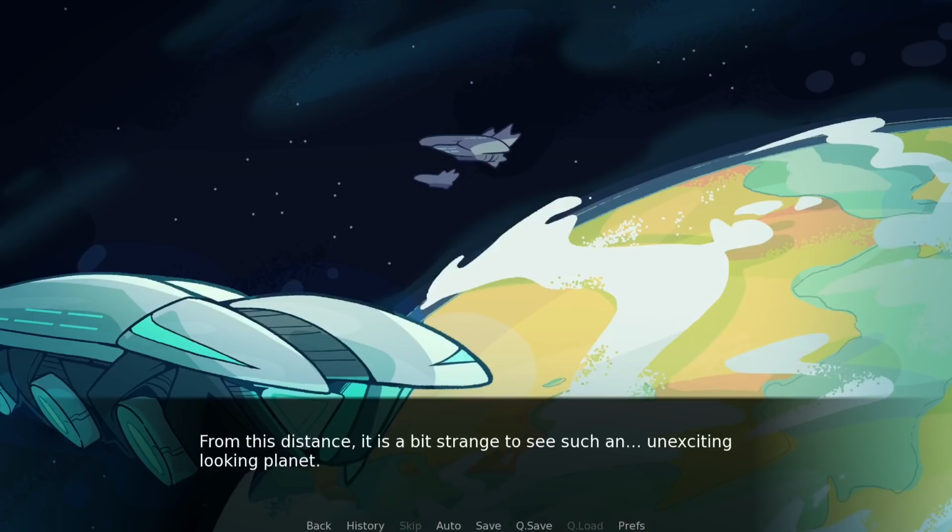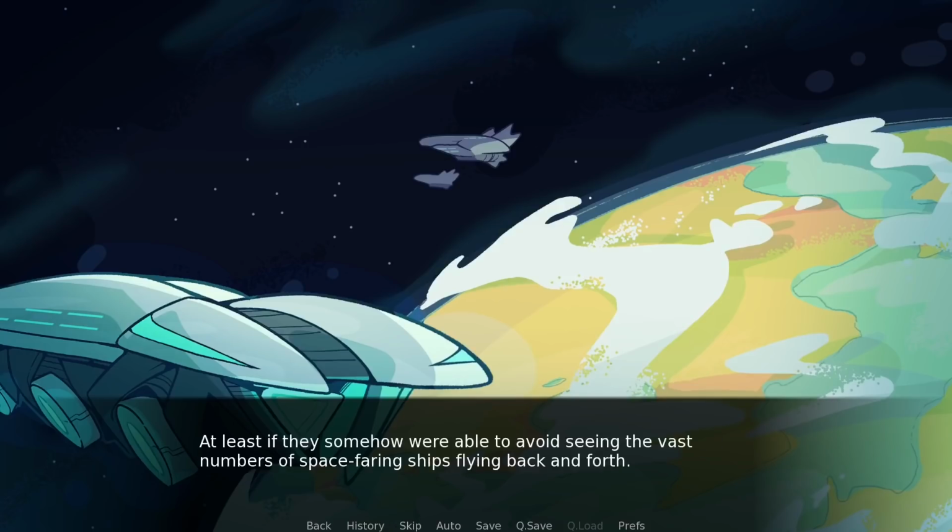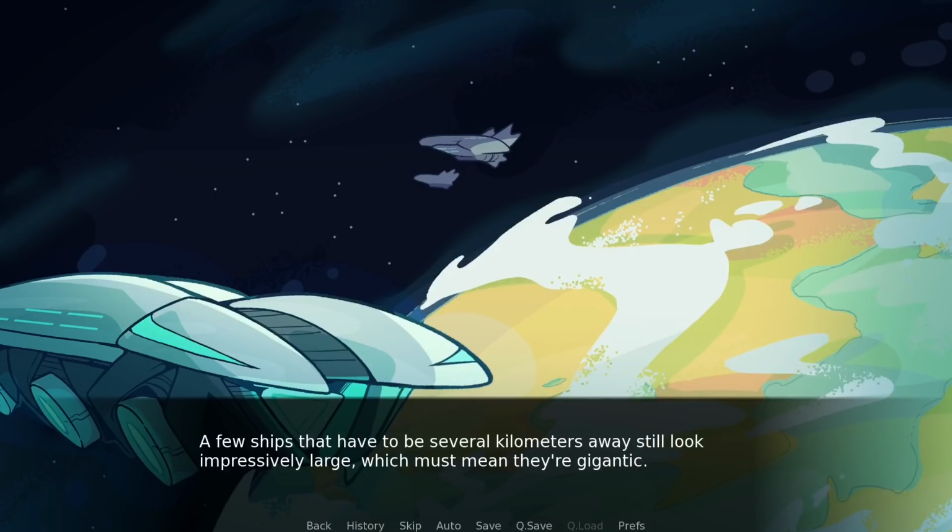From this distance it's a bit strange to see such an exciting looking planet. No one would ever guess the most advanced civilization in the galaxy exists on the surface. At least if they somehow were able to avoid seeing the vast numbers of spacefaring ships flying back and forth.